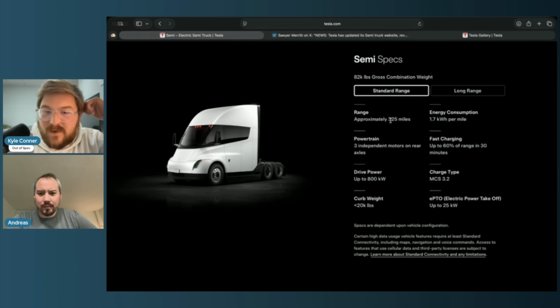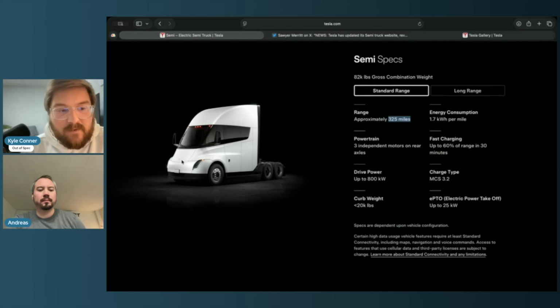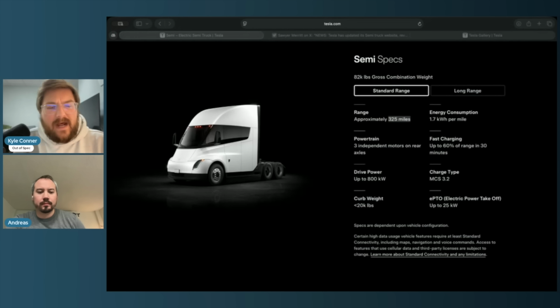Okay, so let's take a look at the battery capacity on this. So what's 325 times 1.7? Let me do 325 times 1.7. So this has 550 kilowatt hours of battery storage, which is honestly pretty big.